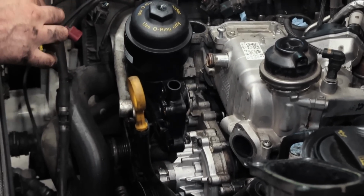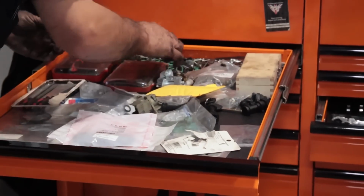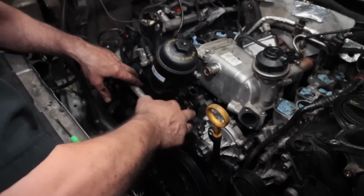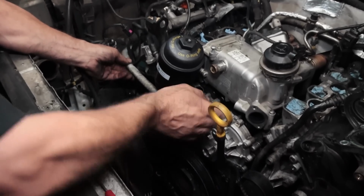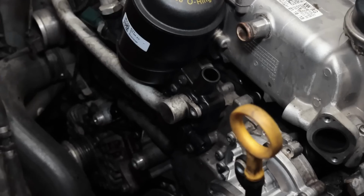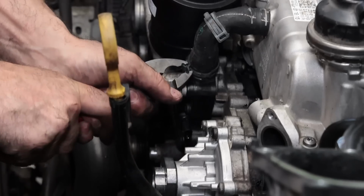O-ring here. This O-ring. I don't know if I'm gonna have another one though. So I almost forgot to put this O-ring right here. Luckily I had one. It matches really good. And bam, just like that. Well, even if you forget, I mean, it's easy access. You get to it pretty easy.